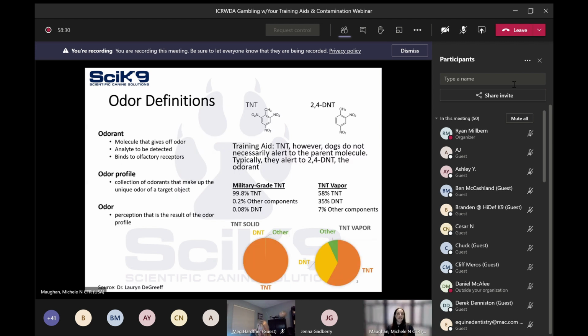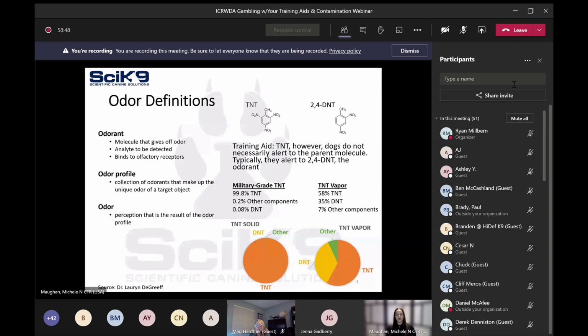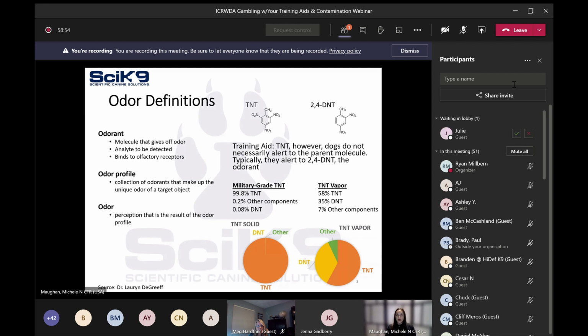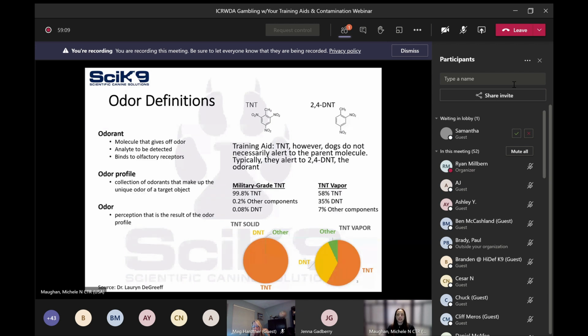So when we talk about odor definitions, we have three main definitions so far. The odorant, which is the molecule that gives off the odor, which is the analyte that we want to detect. So that analyte is typically detected by our instrumentation, and that is that odor molecule that will then bind to an olfactory receptor in the dog or the human nose. The odor profile, which is the collection of odorants that make up the unique odor of a target object. And then odor as a general term is that perception of the odor profile. And so when we say something like the odor of chocolate, that would comprise many, many odorants.